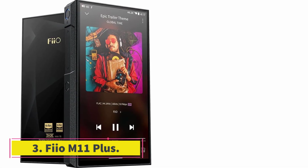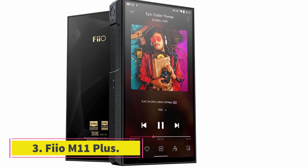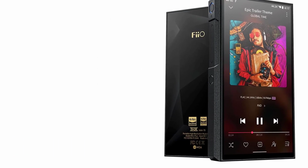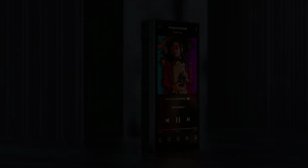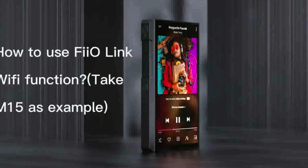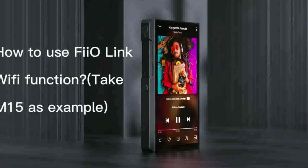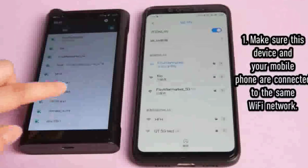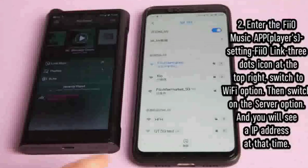Number 3. Fiio M11 Plus. For a long time, Fiio has been in control of the cheap DAP market, but in recent years, they expanded their line and are considered one of the best music player and amp manufacturers on the planet. The M11 Plus is the company's latest mid-priced offering, and it's probably their best price to performance.